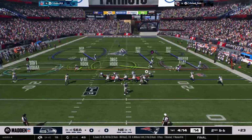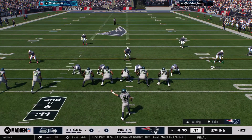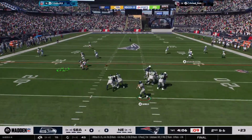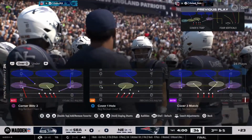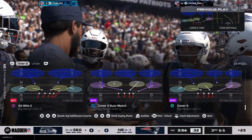Tight end going in motion here. From the shotgun, here's Darnold. Get that one to Charbonnet, complete. And he can't get away. They rally to the football defensively. Bring him down for no gain.